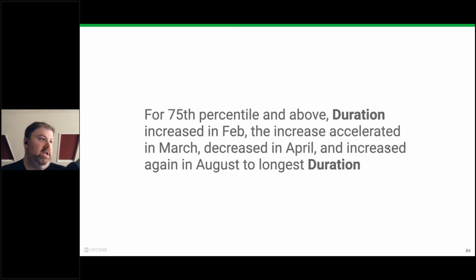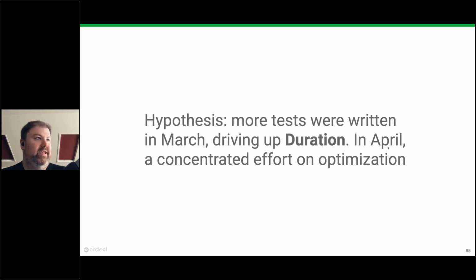So you see duration increased a little bit in February, and then that increase accelerated in March and then decreased in April. I think we can basically say that the hypothesis here is that more tests were happening in March, driving up the duration. And in April, there was more of a concentrated effort on optimization. That kind of adds up when you think about the way that people were sheltering in their homes, working on things, and then it was like, wow, we're adjusting to this. Okay, I'm going to work on this. I'm going to make this a real thing. I'm going to make it good.